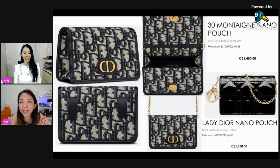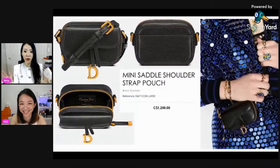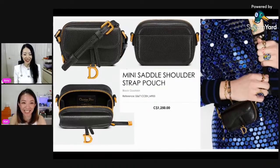So let's take a look at how big this is. Let me check the measurements. I remember it says either 12.5 or 13.5. And if it's 13.5, it should be the same as this. But anyway, this is just one of the options. I was so tempted to go check it out, and don't be surprised if I actually end up with one because I really like it. But thank goodness I was not in downtown this week.